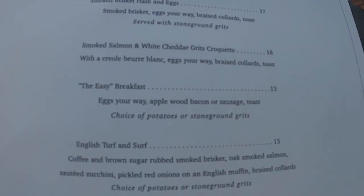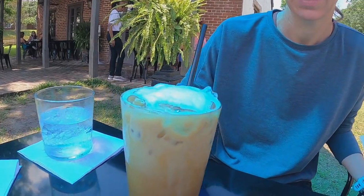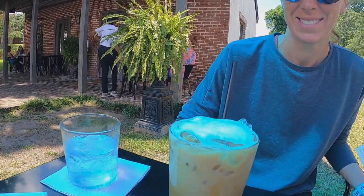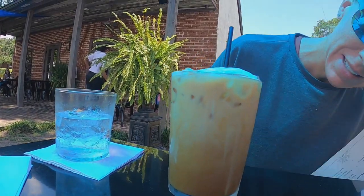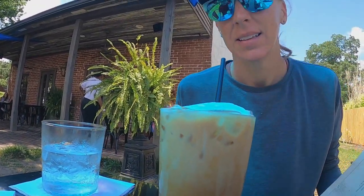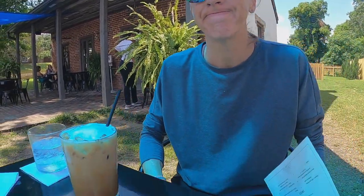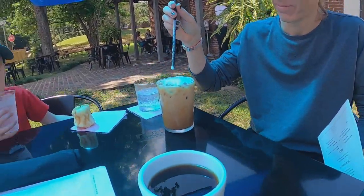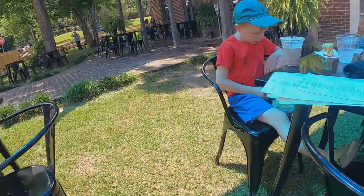Boozy brunch. All types of good things here. Yes, it is. Let's get something good. Get you a drink, Mama. That's why we came. Show everybody. Caramel iced latte. Drink a little bit from that straw. There we go. And I'll stick with my black coffee, and JT's gonna get some chocolate milk.